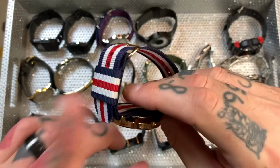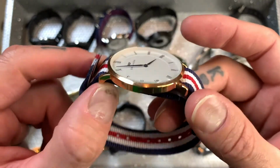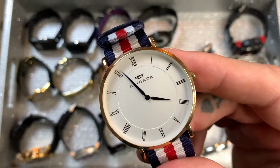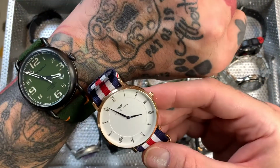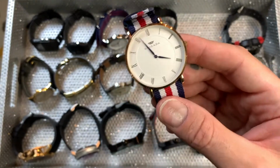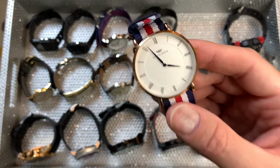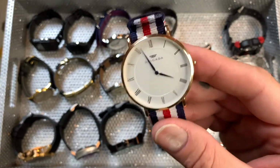This is the NATO strap that it came on. Works great. PVD gold coated, nothing special. I think it was like 20, 30 bucks, but when this is on wrist, it's very clean looking, very easy to tell the time on, which is, you know, what it's all about. A lot of these expensive watches, it's difficult to tell the time on, and that kind of is not the point, really. You want to glance at your wrist and tell the time.